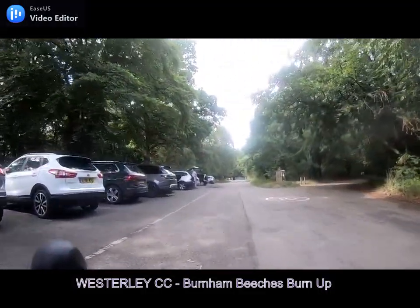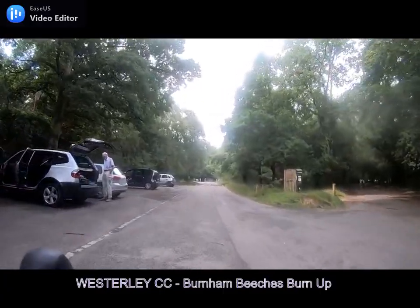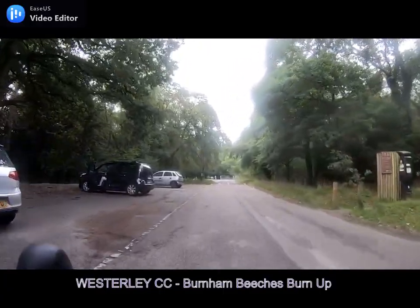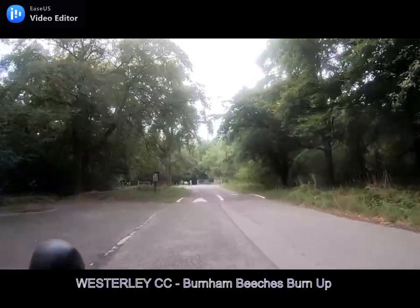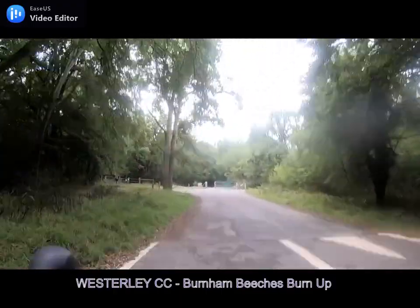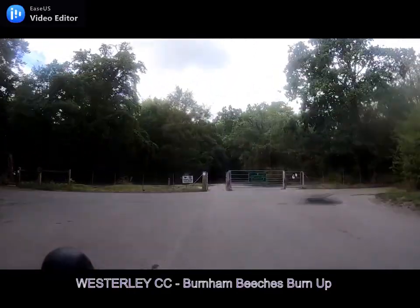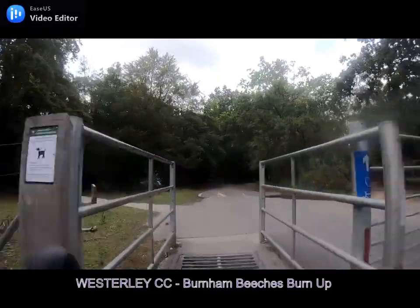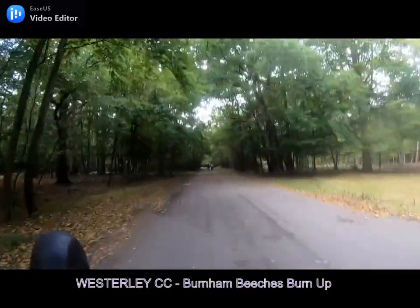We're only going to show 1 lap on this recording, but please note the dips and rises because they come in this little first section. So this is a preview of the Westerleigh VR races. That's Westerleigh CC's virtual races. This is a preview of the Burnham Beeches Burn Up, a 16-kilometre race, as I say, 2 laps of 8.2 kilometres each.